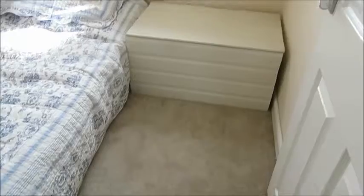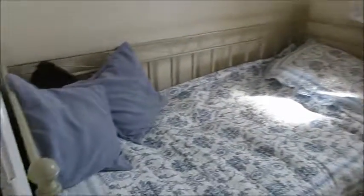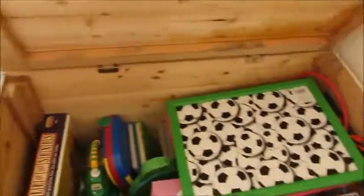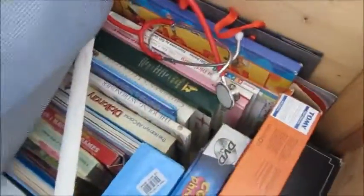Okay, so this is the after. There's the bed all made, cushions. I had to open the window in here because that's all the toys, all organised. All the books are under here. Oh yeah, that's all ready for the next time the grandchildren come.